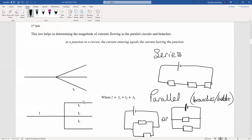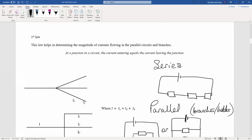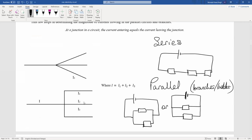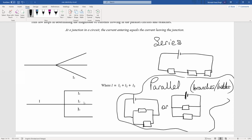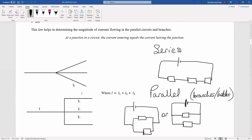Right. So we have series and parallel circuits. Kirchhoff's first law helps in determining the magnitude of current flowing in parallel circuits and branches. So we're going to look at how parallel circuits operate. Then we're going to see about series circuits. So we read here in the italics, at a junction in a circuit.